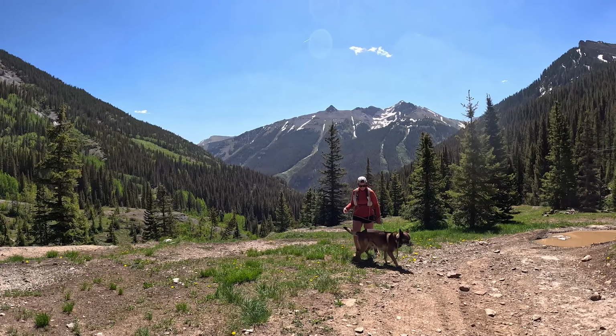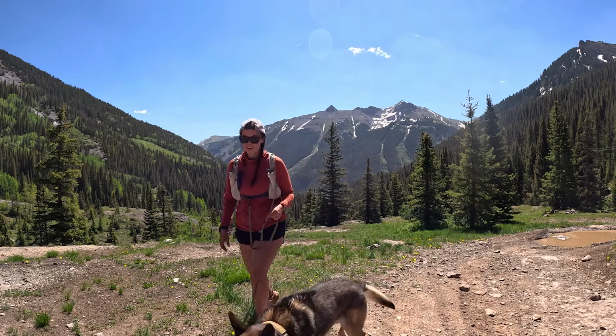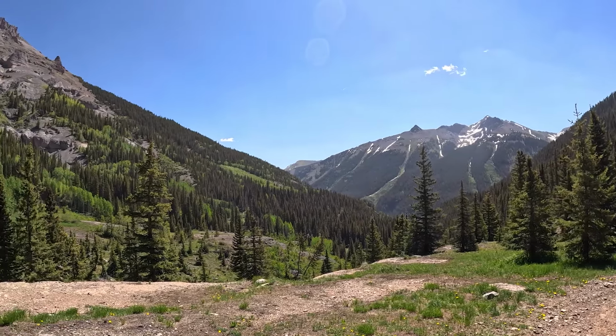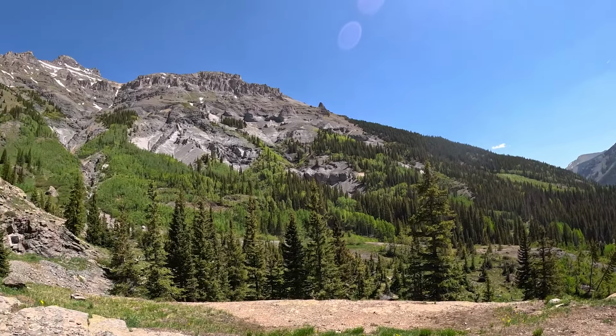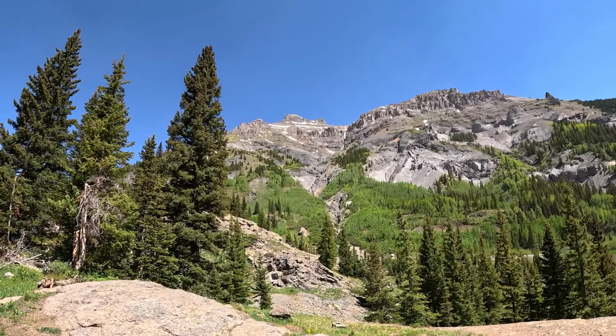Are you ready to just keep going? You ready to keep running? Okay, let's go. Well, as you can see in here, Fiends is ready to keep going. The weather is perfect. It's a little cooler up here. We've been in a lot of shade, a lot of water. We're cooled down, feeling good.